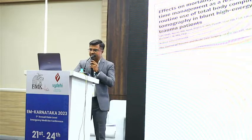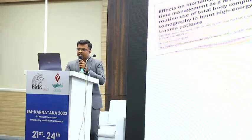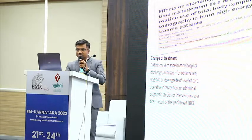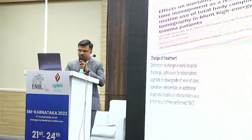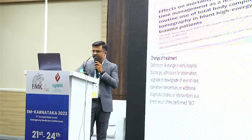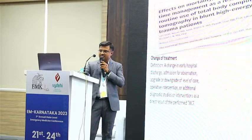This is another study, effect on mortality, treatment and time management as a result of routine use of total body CT in blunt high energy trauma patients. Here they first defined the change of treatment. Change of treatment is a change in earlier hospital discharge, admission for observation, upgrade or downgrade of the level of care, operating intervention or additional diagnostic studies or interventions. These were considered as change of treatment.